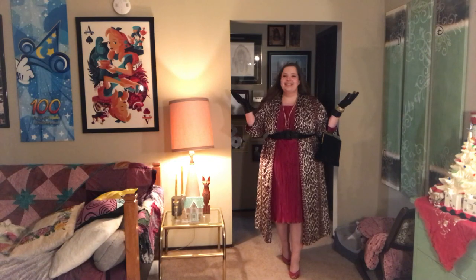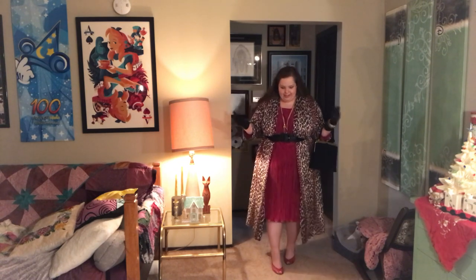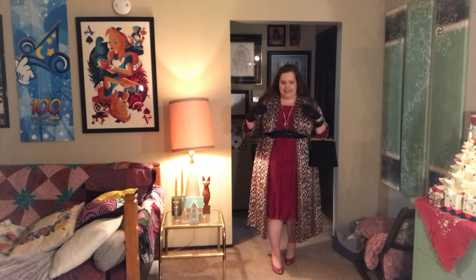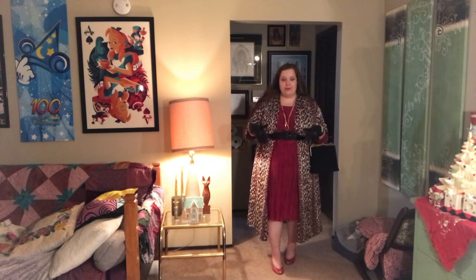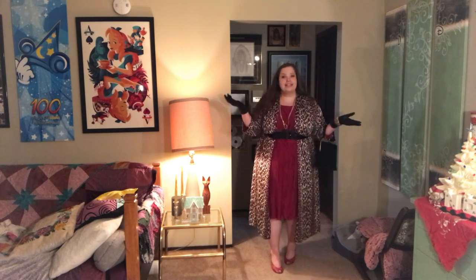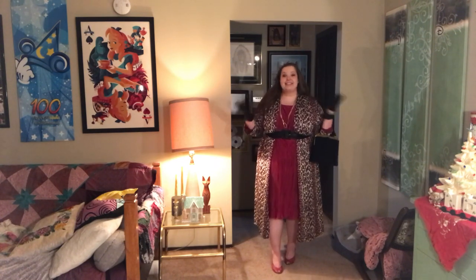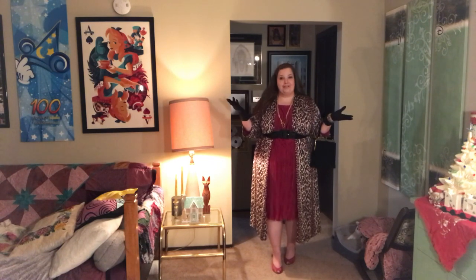Ta-da! So you might look at this outfit and say, that's cheating. But seriously, this all goes great together. Look what happens with just adding on the robe. I took the belt and put it on the outside of the robe to still give really good shape. I golded out my jewelry. How fantastic is this? It's another look you can do with the dress and the accessories. I seriously love this. I am feeling myself in this.